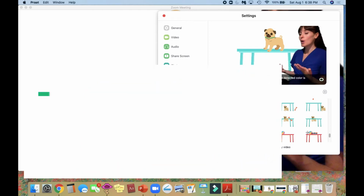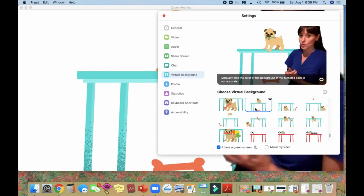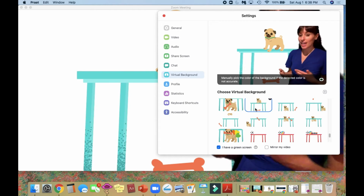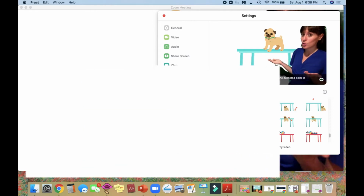The next age group that we're focusing on is a little bit of an older age group when we're working on things like receptive language and expressive language targets. So we might be working with 4, 5, 6, 7-year-olds. We're using the green screen to have a bit of a show so that it keeps them engaged. They're really vibrant visuals. They're really big. They're super engaging. And we can talk about things like answering WH questions.